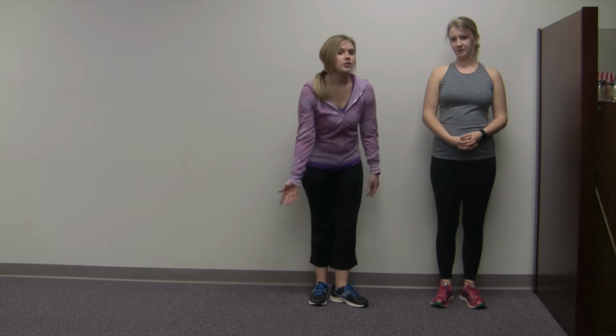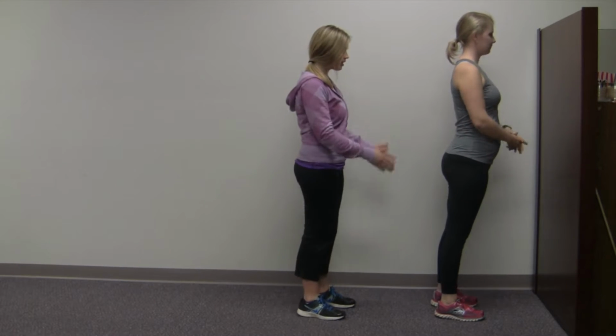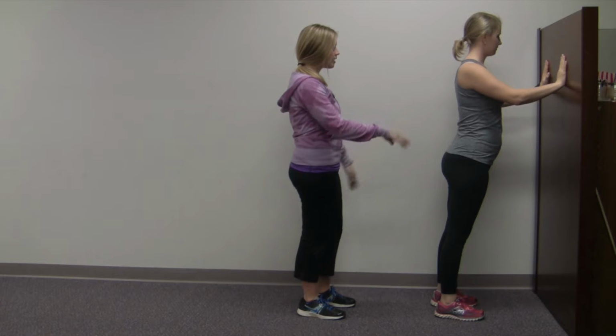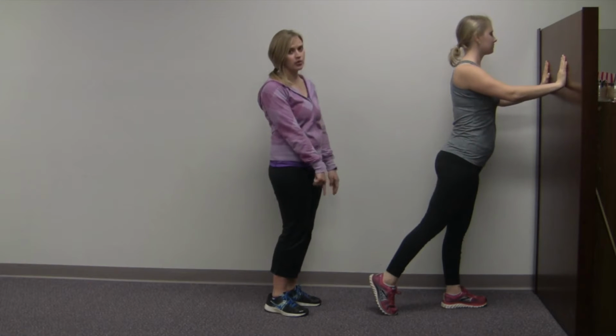If you're beyond the first trimester, you can do this exercise in a standing position using a wall. You're going to get into position by facing the wall, feet straight pointing at the wall, about shoulders width apart. You're going to place your hands flat on the wall right in front of you. Now you're going to take a step back with one of your legs and point that toe down towards the floor.